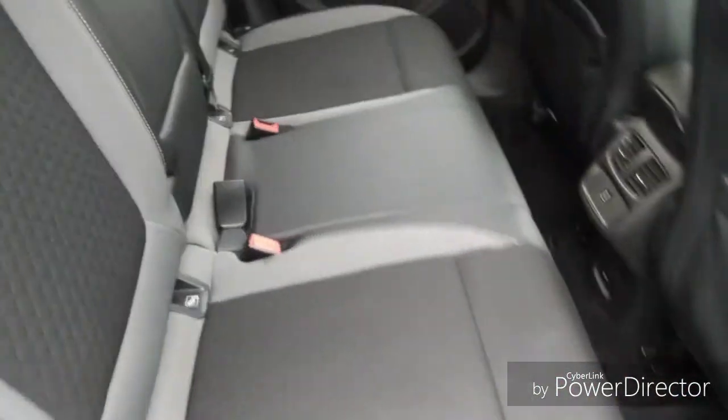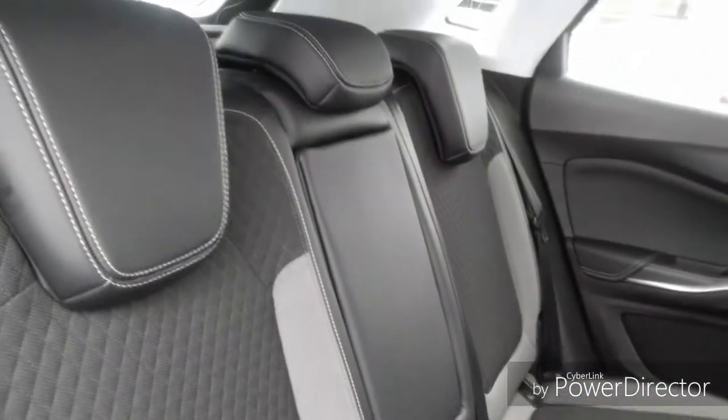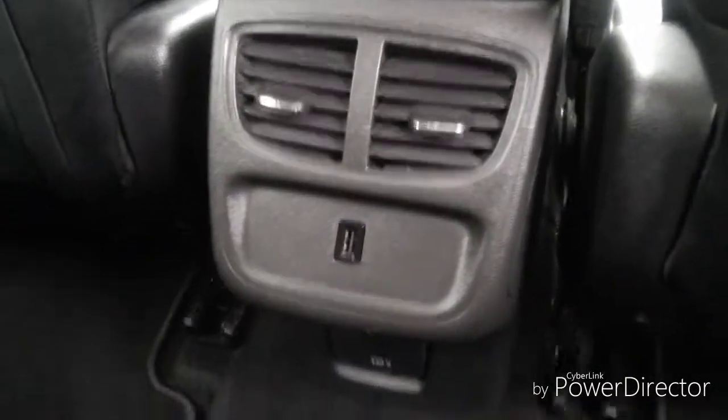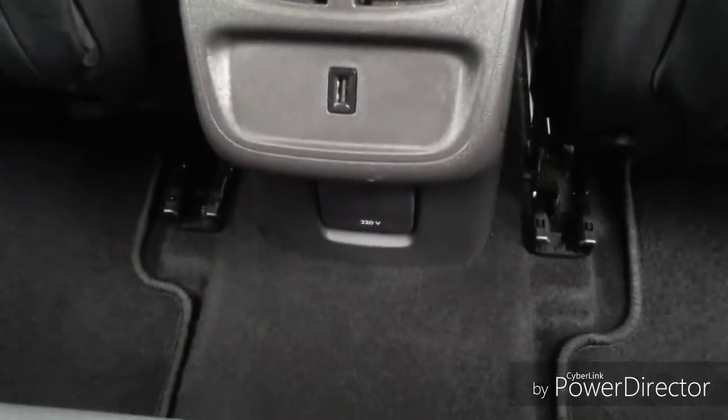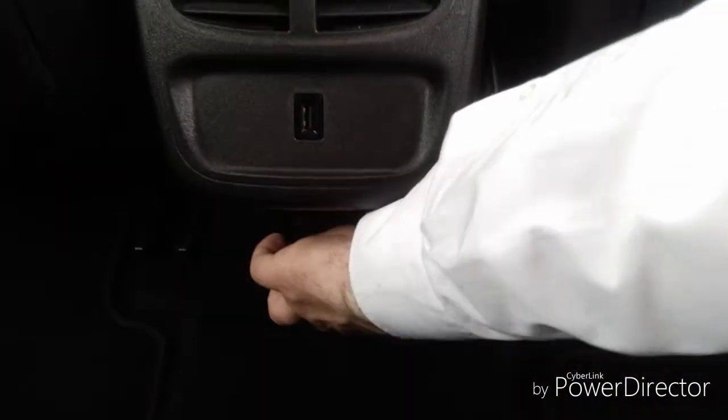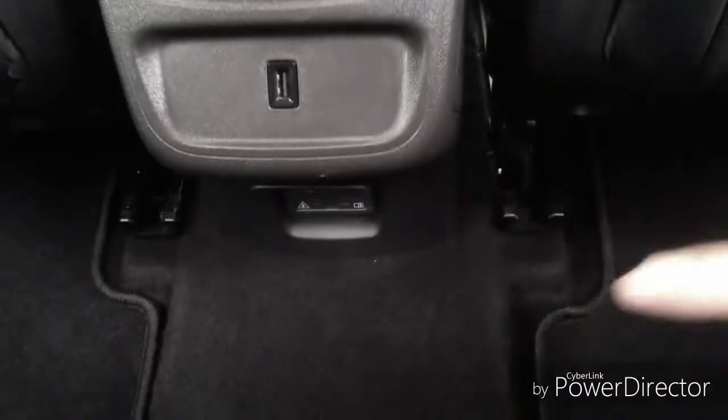Moving on into the rear, there are three very spacious seats, also with adjustable headrests. There's also ISOFIX points on both the outer seats for child seats to be strapped in safely. There's also a USB port in the back to charge your mobile devices. And there's also a 230 volt three pin plug socket there as well.